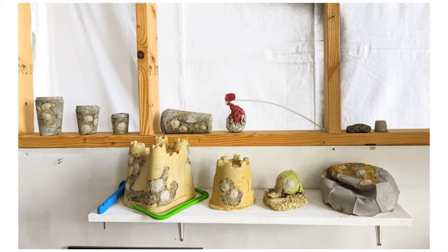I do find it weird that people ask about the scale of my work, because I cast in real objects, they are real size. My cup of coffee is the size of a cup of coffee and things like that. Yeah, and we've all dealt with packaging at some point, so we should all be familiar with the size of it.